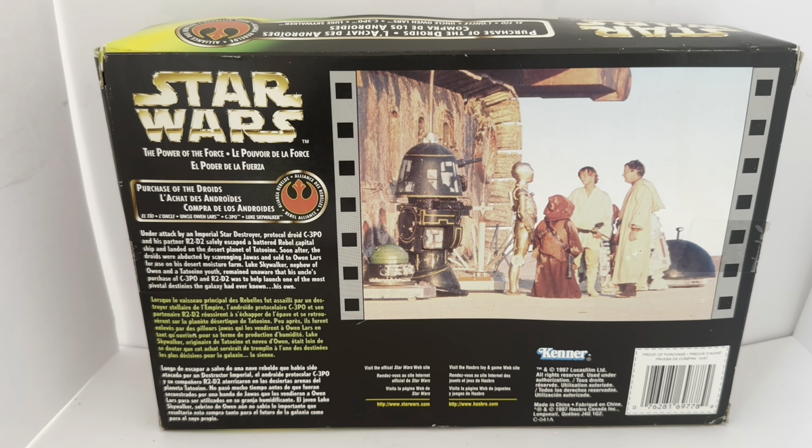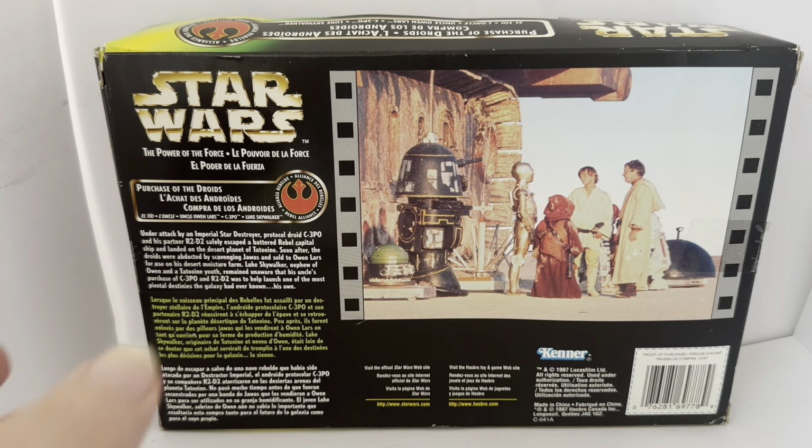Okay, so visit the official Star Wars website, www.starwars.com, and the Hasbro toy and game website, www.hasbro.com. You've got the Kenner logo, copyright 1997 Lucasfilm Limited, all rights reserved, and the barcode at the bottom there. Okay, let's have a look at the bottom of the box.